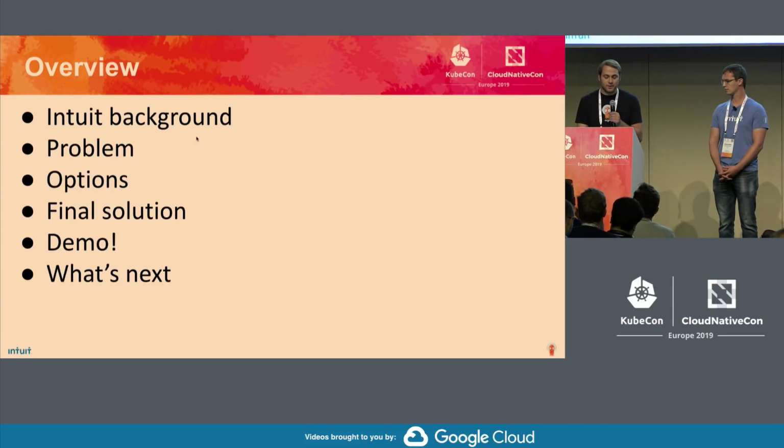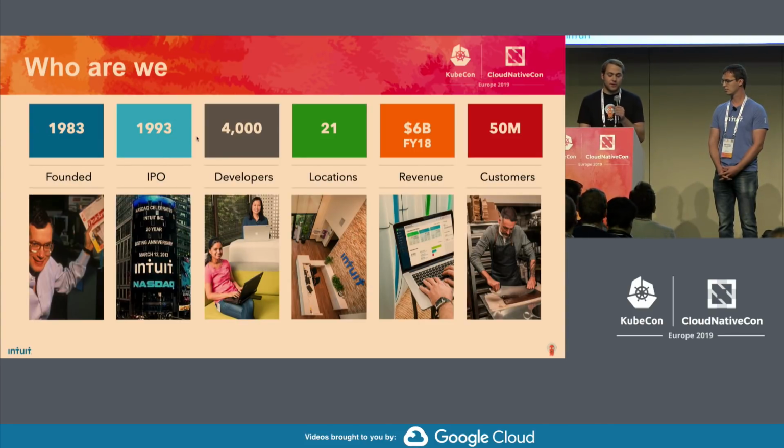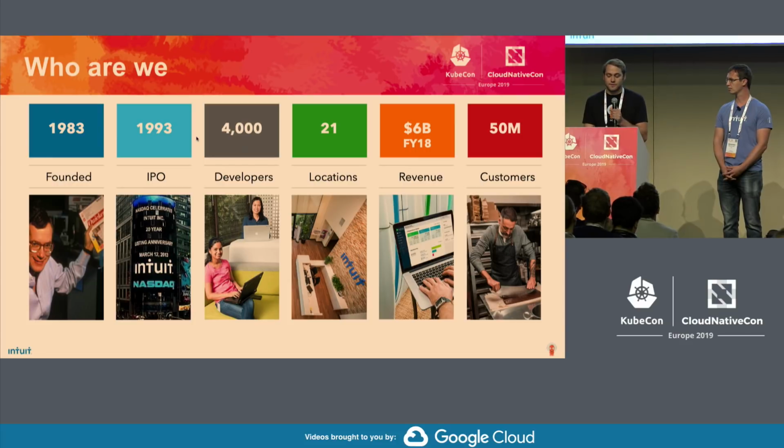So to jump into it, Intuit is a company with a revenue of $6 billion, and we have over 50 million customers. We provide financial and accounting software to our users in order to simplify their lives. To get that software to those users, we have around 4,000 engineers. As a result, there are a lot of different needs that all of these developers have.